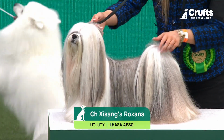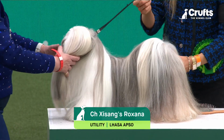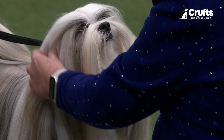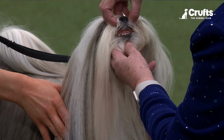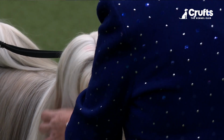Here's the very impressive outline of the Lhasa Apso. 97 of them here today. It comes from Tibet, where they were kept as companions for monks in their isolated monasteries. The judge examining the head, the rather fine head, the undershot wide jaw, very important expression it gives.